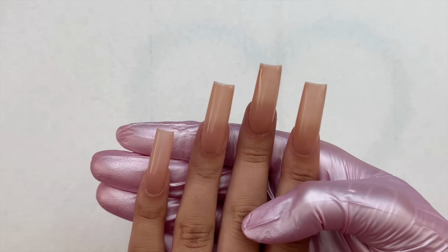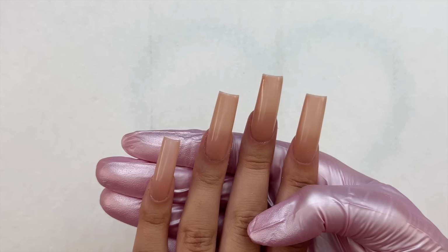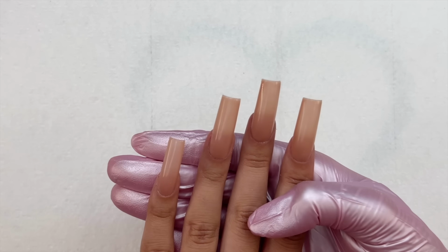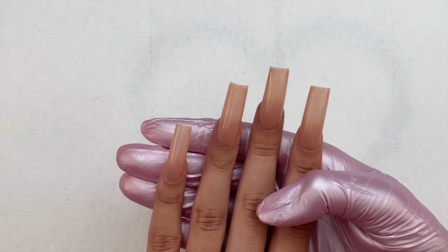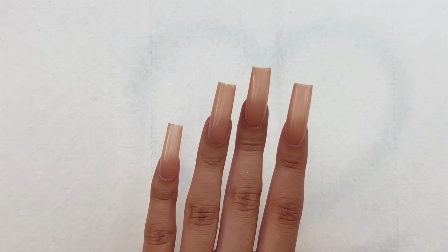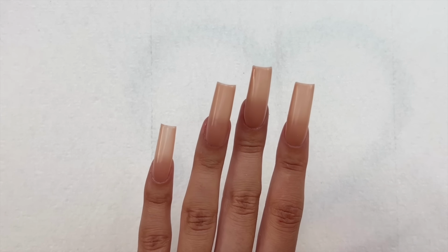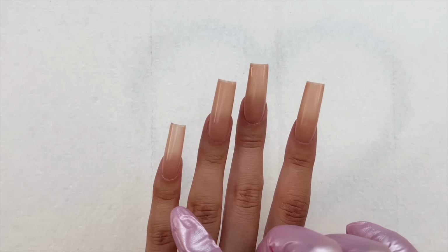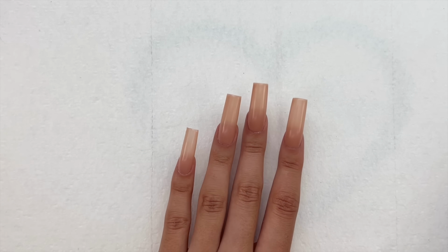Now that I have my base color applied to all of the nails, I did 2 coats of this color and I cured for 30 seconds in between each coat. I'm now ready to start with my nail art. For my nail art, I'm going to be doing a cow print nail set, and I'm going to start with my index and my pinky, and I'm going to be doing nail art on both of those nails.